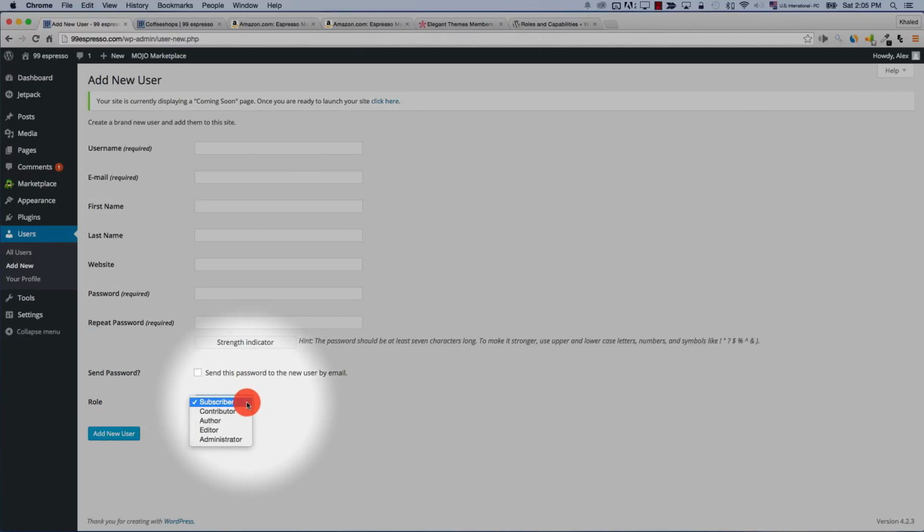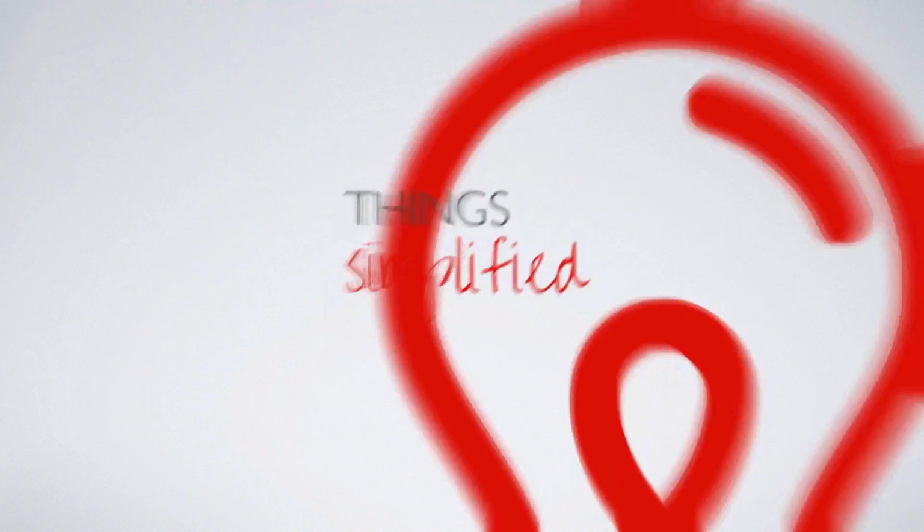Now, it's worth saying that different themes might add new roles. So let's say you're starting a new website and the website is an e-commerce website. You might find new roles here that relate to that particular business. So for example, you might have a role of the customer or the role of the storefront manager. So just keep in mind that these are the main roles available in WordPress, but new roles can be added depending on the themes and on the plugins you're using.